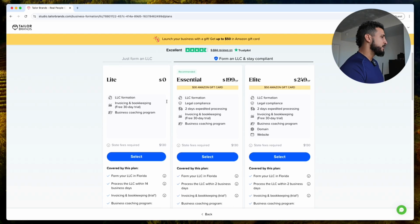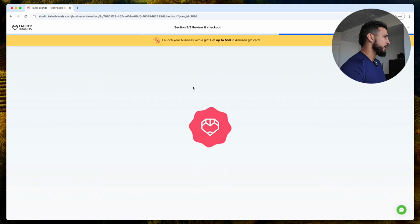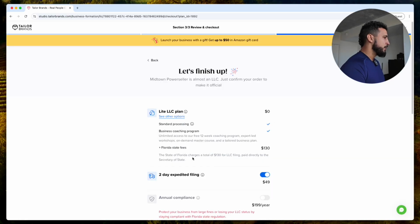So the light, if you followed along with the whole video, you always have to pay the state filing fee, no matter what. The state filing fee for Florida is $130. That's just mandatory, and every year when you renew your LLC, you have to pay $130.